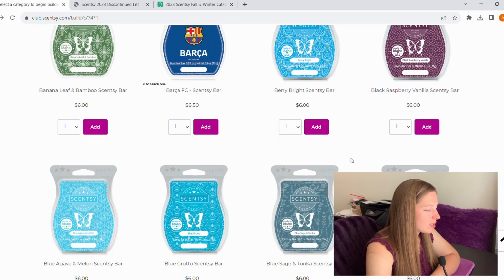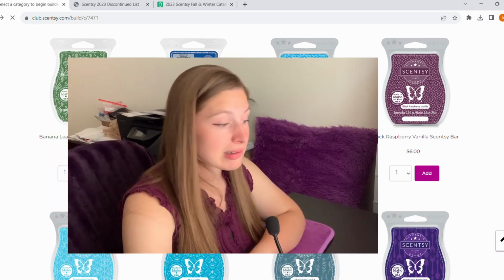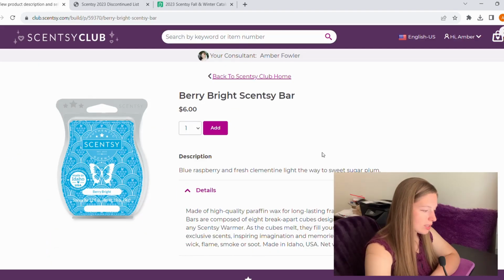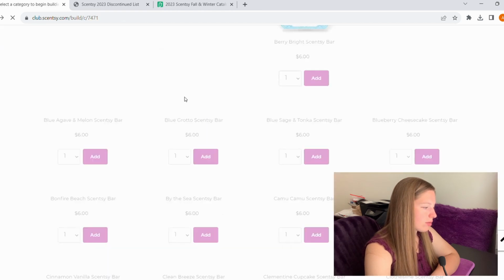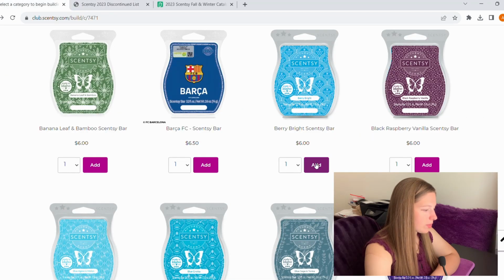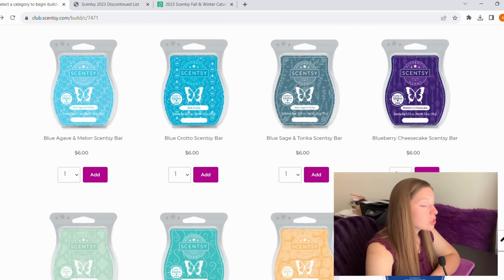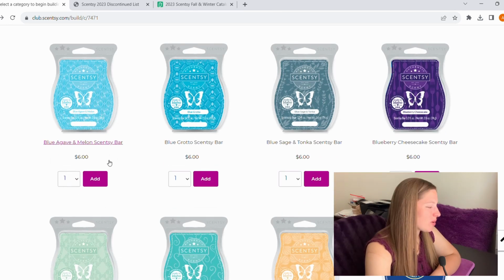Black raspberry vanilla. That one's usually a staple too. Berry Bright. I know I reviewed this bar, but I can't remember if I liked it or not. Blue raspberry, fresh clementine. I think I remember this one now. Is Berry Bright leaving? Yeah, it is. Okay, I'm going to add it. We're going to be adding so many bars. So many bars. Blue agave and melon. This one's pretty nice. I'm going to add that.